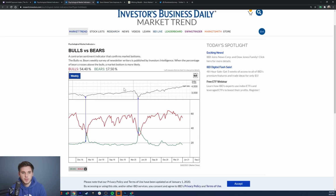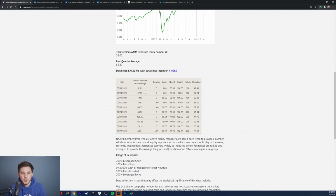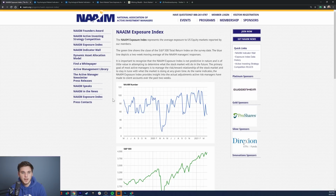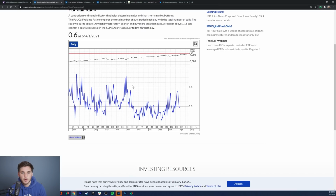And looking at the bulls versus bears poll, you can see that, interestingly enough, even though there was very strong action in the week, it's actually becoming less bullish, which is a promising sign. And you can see the put call ratio is back near very, very bullish. That's unfortunate, but not unexpected. And lastly, we've got the NAAIM exposure index, which is actually going down, which is once again promising if this is a contrarian indicator. So overall sentiment is a little bit overheated when it comes to my sentiment surveys, as well as the put call ratio.